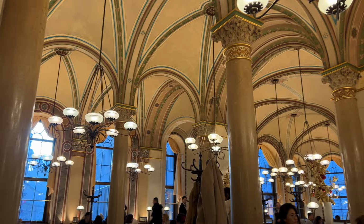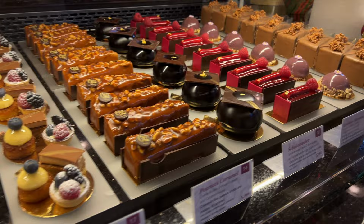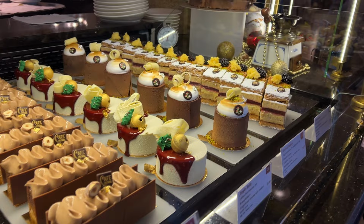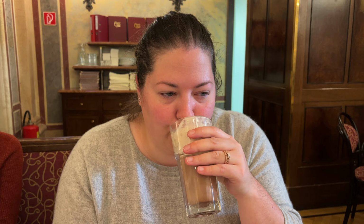Cafe Central opened in 1876, and over the years it's seen many famous people pass through its doors, including Freud and Trotsky. So it's pretty cool that we got to eat there. We're at Cafe Central, and I got a hot chocolate, and I'm very excited about it. It's mit Schlag, which means with cream. I'm a fan. I'm a happy camper.